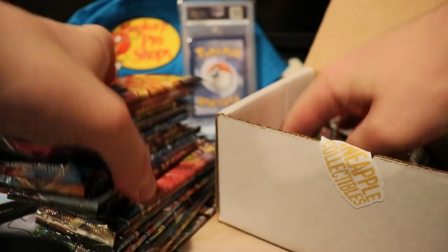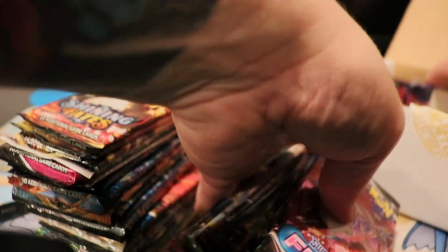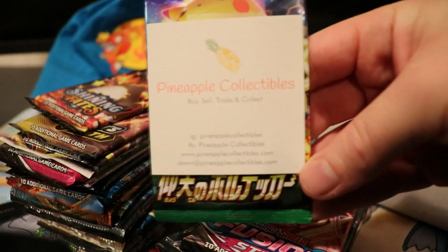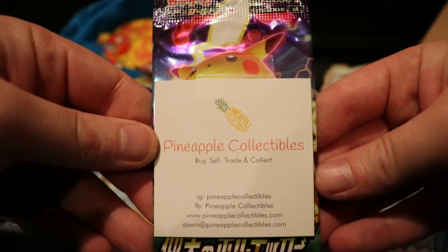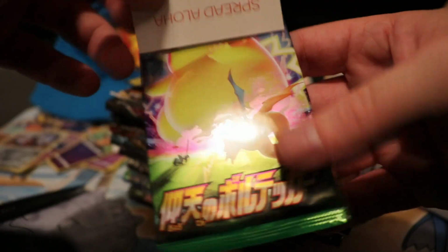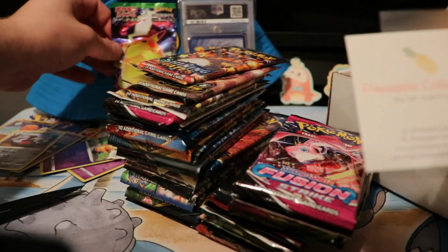Yeah, I know it's 36 packs, but it looks like it's way more than 36 packs, but it's still pretty cool. Nice, so we got all her information right there. If you guys want to go check her out, check out her shop or Instagram. Let me get this in focus real quick. Right there, Pineapple Collectibles. And what's cool is I got the Japanese version of, I want to say, the Vivid Voltage set, so that's pretty dope.